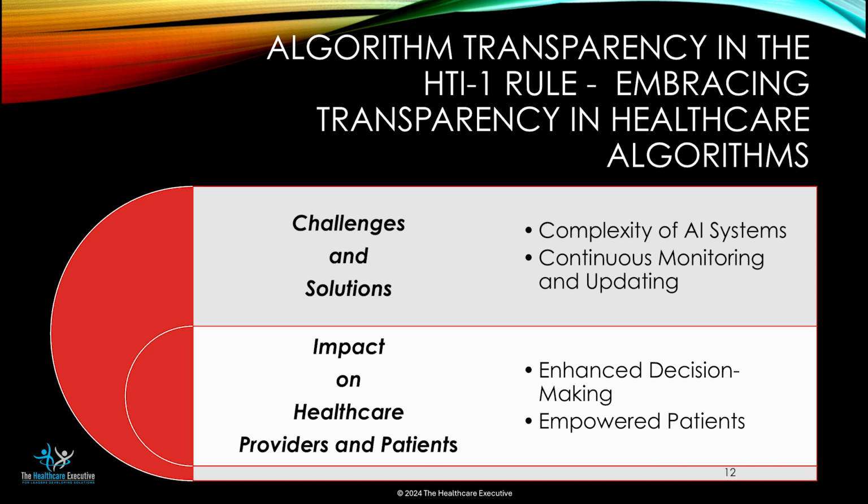So what does this mean for healthcare providers and patients? For healthcare providers, enhanced decision-making is a key benefit. They're supported with more transparent and informed tools, enabling better healthcare delivery. For patients, this transparency translates into greater trust and engagement in their care. Knowing that technology used in their care is safe, fair, and effective can significantly improve their healthcare experience.